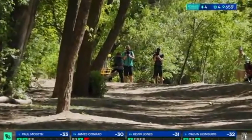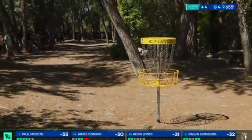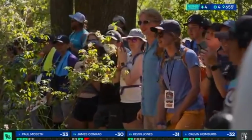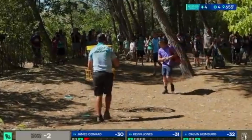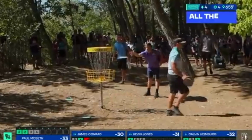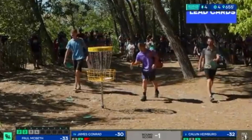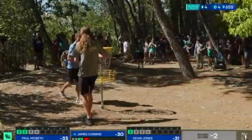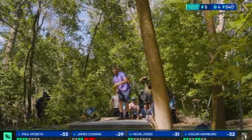So yesterday, similar position, you didn't get up and down. Thought I softed it, but the thing cruised right up there. Got a nice fan right there, just fist pumping for me. Like, that's the crazy stuff. I just love it. They're so passionate about us. Future champ James Conrad taking a bogey on that one.